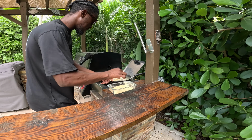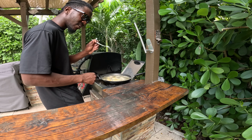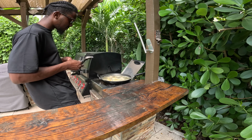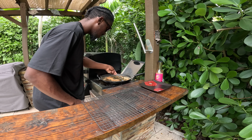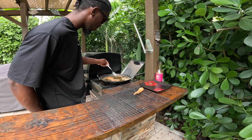And that is it. So now we're just gonna let these cook a bit, flip them, and when they're fully golden brown, we'll be all ready to eat. Alrighty guys, we are all done. Gonna come out of that oil there.